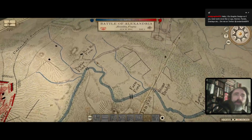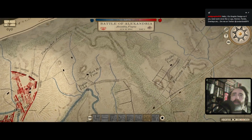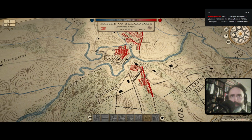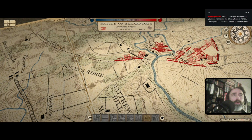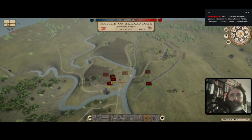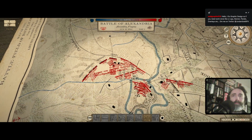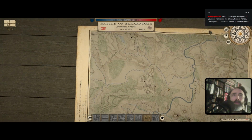If you cross Poplar Ford here, I can go speed 5. Sorry, I thought I was on faster speed. Remember that they only have 10,000 men on the map or something like that. How about attacking on the left? This railroad embankment. Speed 10. There probably will be combat today because it's so early in the morning.